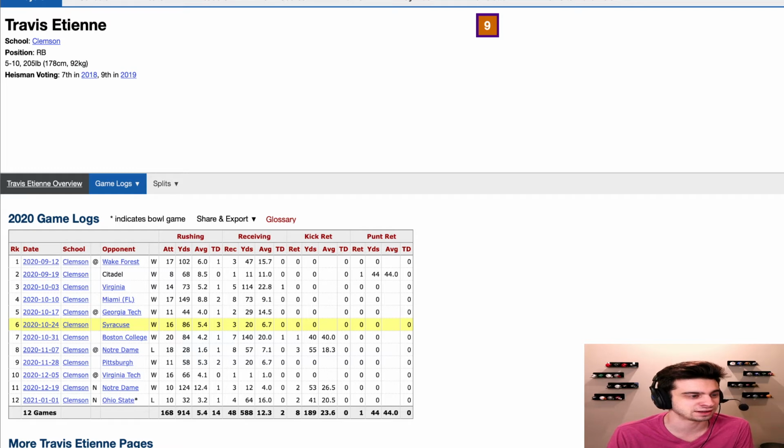And let's kind of go over to the receptions too. The receiving work was there. He was consistently getting 3 receptions a game, it looks like. Wasn't doing a whole lot with those either. It was just a very weird year for Travis.